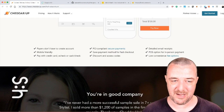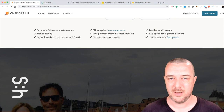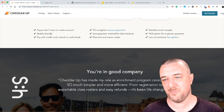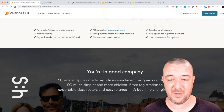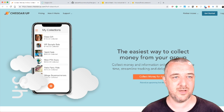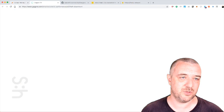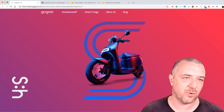Payers don't have to create an account. Huge, mobile friendly, pay with credit card, e-check or cash check. PCI compliant, detailed email receipts, POS options for in-person payments. That's cool. I like that. I'm going to check that out. That's one of those things that I wouldn't have seen if it wasn't on Steemhunt today. So that's always good.